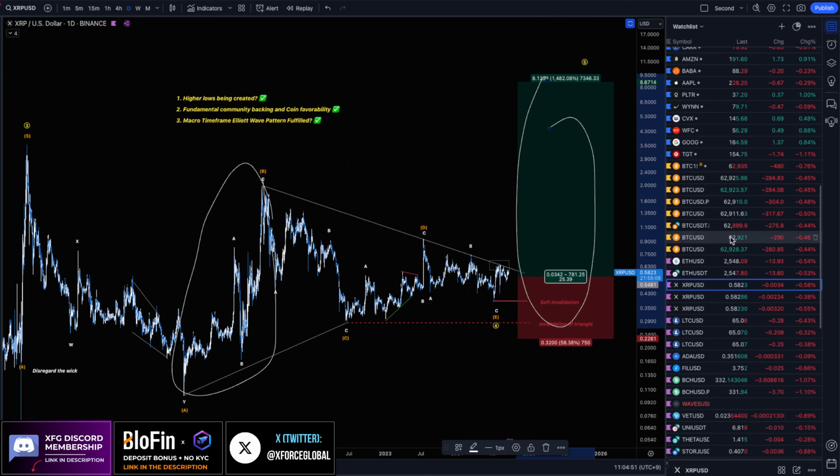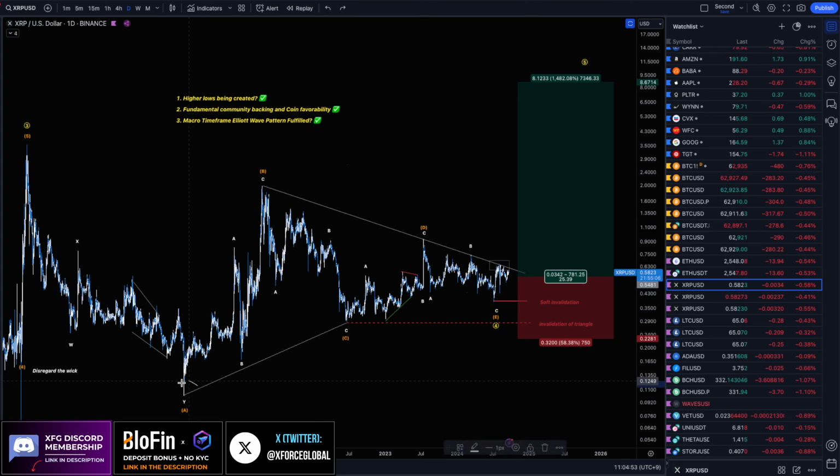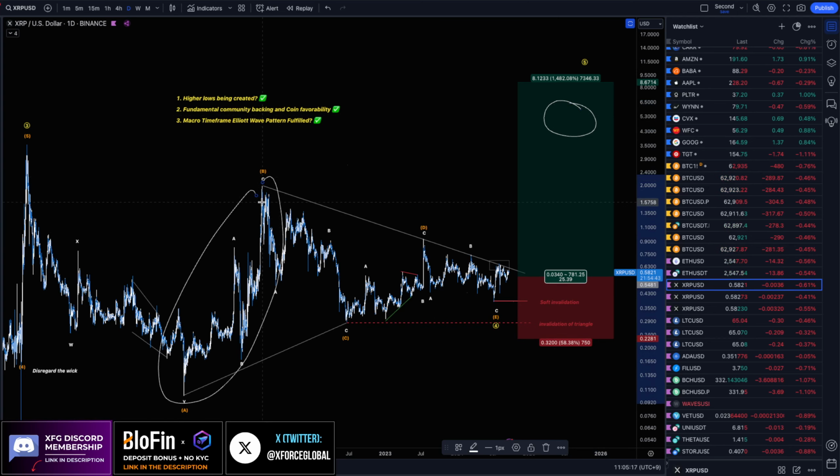You measure the triangle's height at the widest point, which is usually at the start of wave A to the wave B. And then you project this height from the point where the triangle breaks out, which is the end of wave E. The idea is that the price will thrust at least the distance equivalent to the height of the measured move. So we're looking at a very conservative target of around $5 to $10, even $5 being less than the projected breakout possibility based on the thrust measurement.